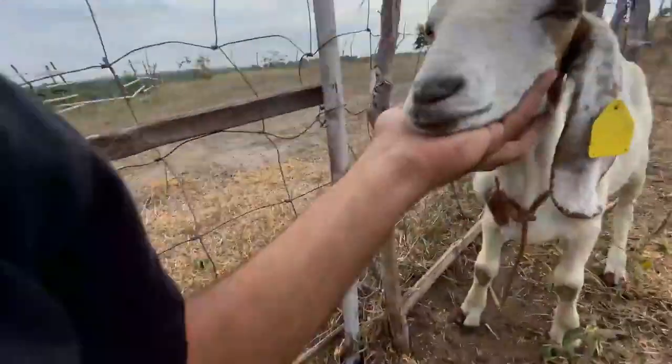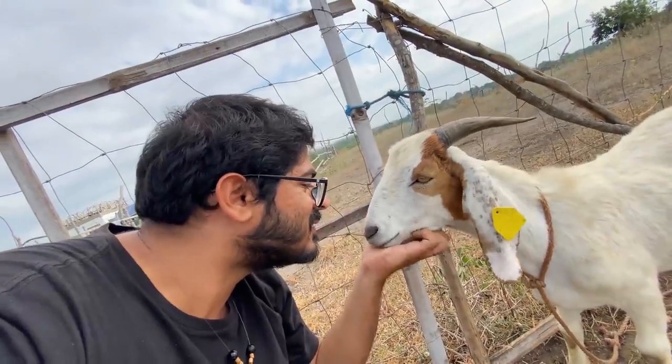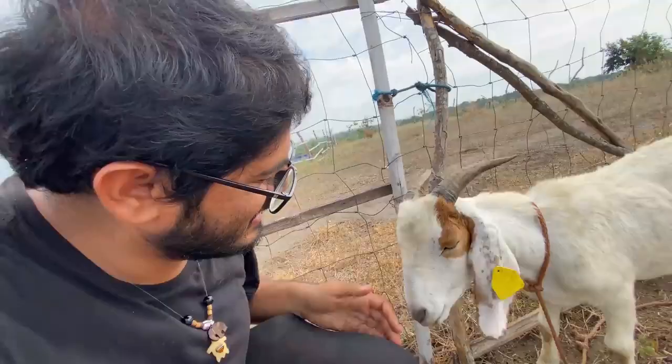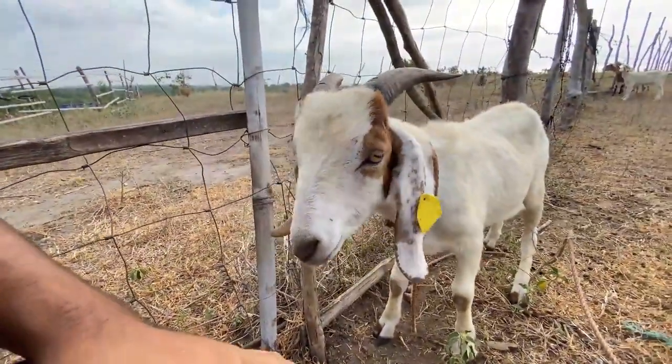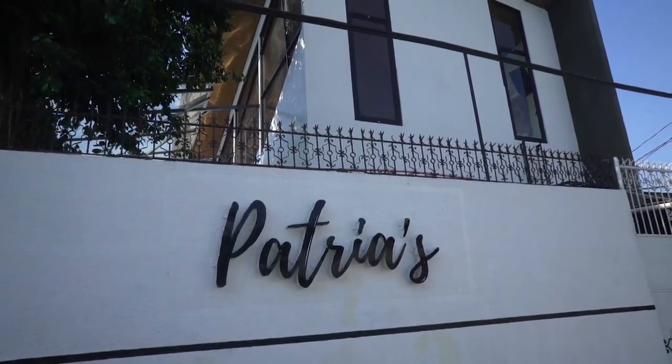It's so chill. It's straight chilling. Me and my goat friend, we're chilling. Me and my goat. He doesn't give a crap. He's totally chilling.